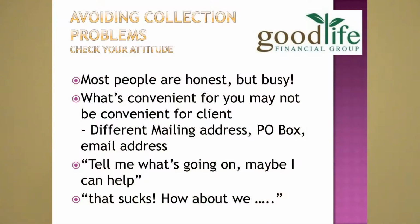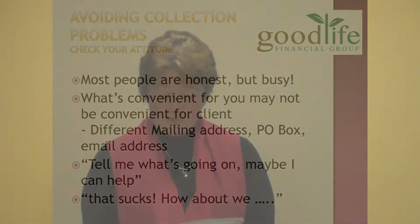Avoiding collection problems, number 2. This is called check your attitude. Most people these days are honest, but they're very busy. So if they didn't pay you, it might not be because they didn't like you or didn't like the work or they didn't want to pay you. They must just be busy. Paying bills is not anybody's favorite pastime.